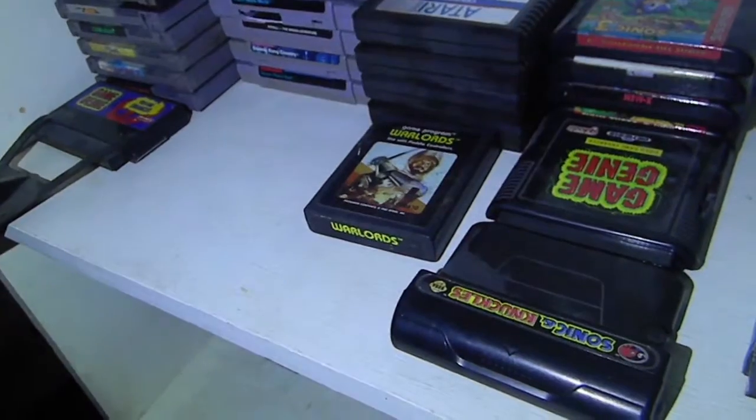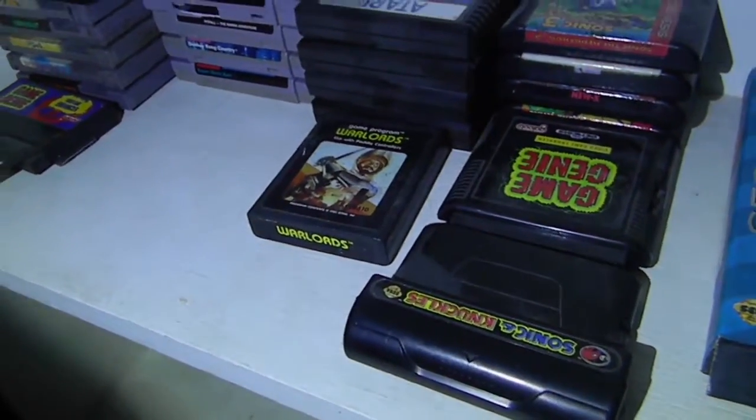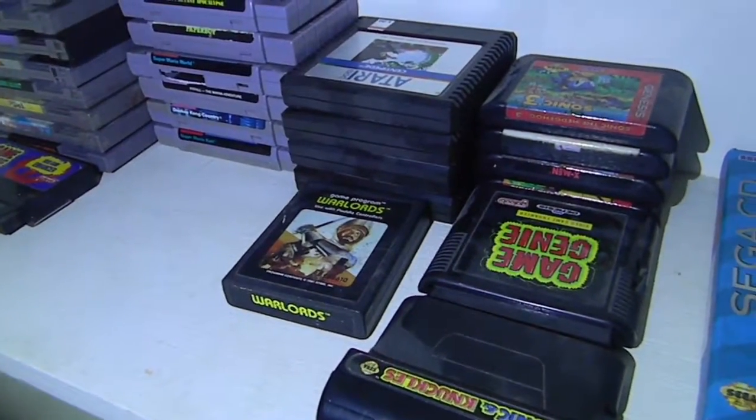I actually have twice as many Atari 5200 games as this, but I have 2 Atari 5200s. My dad has the other system, and he has the other half of the games. He wanted to keep all the in-box games up there, and my favorite one is an in-box game, Kangaroo. That's one of my favorite ones.